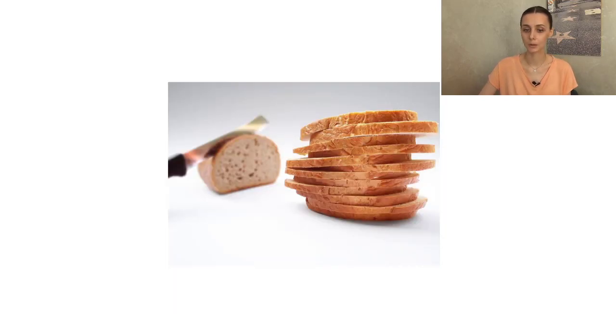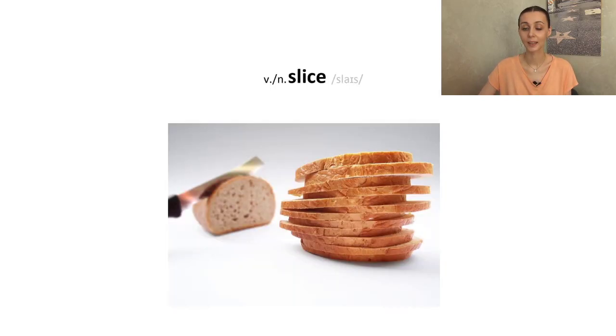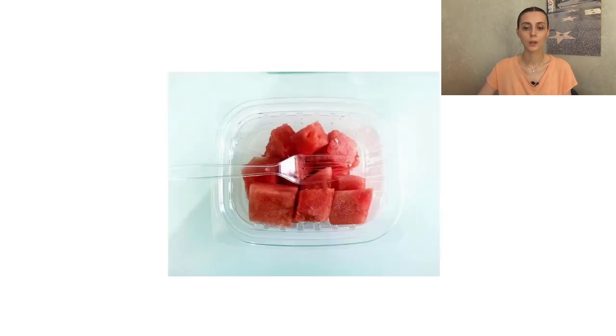For example, you can slice something. As you can see here, we have some sliced bread. It also can function as a noun. You can say slice some bread, or slice the bread, not slice, cut the bread into slices. Slice.